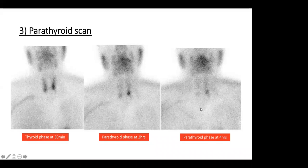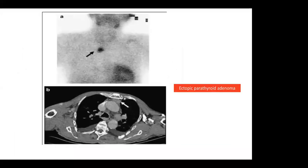In terms of location, it is located in the lower pole of the bilateral thyroid gland. And not only that, we can also assess the presence of ectopic parathyroid adenoma. So in this patient, we managed to identify an ectopic one at the anterior mediastinum. The only limitation at this juncture is we do not have a hybrid machine yet. If there is one at the same setting, we can do a CT scan, whereby we can identify the approximate location of the adenoma to assist the surgery. Sometimes in a case of severe hyperparathyroidism, Brown's tumor can also be picked up. If you're lucky enough, we can actually pick up Brown's tumor on our scan.